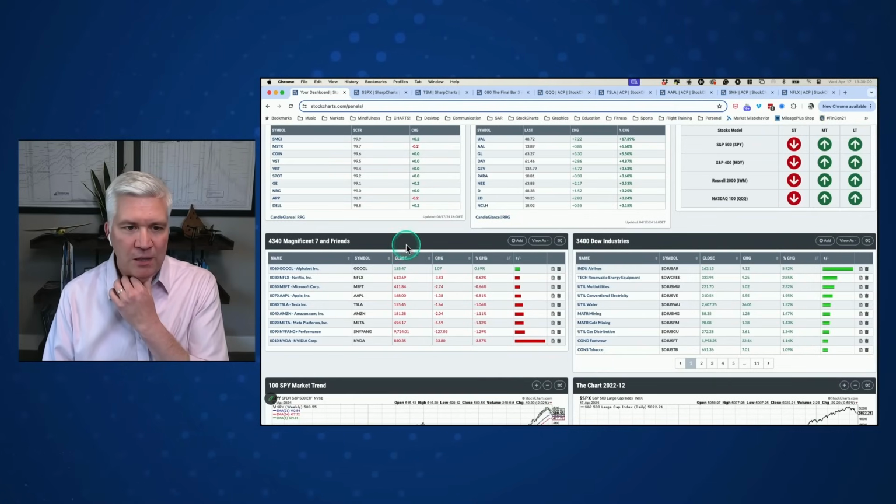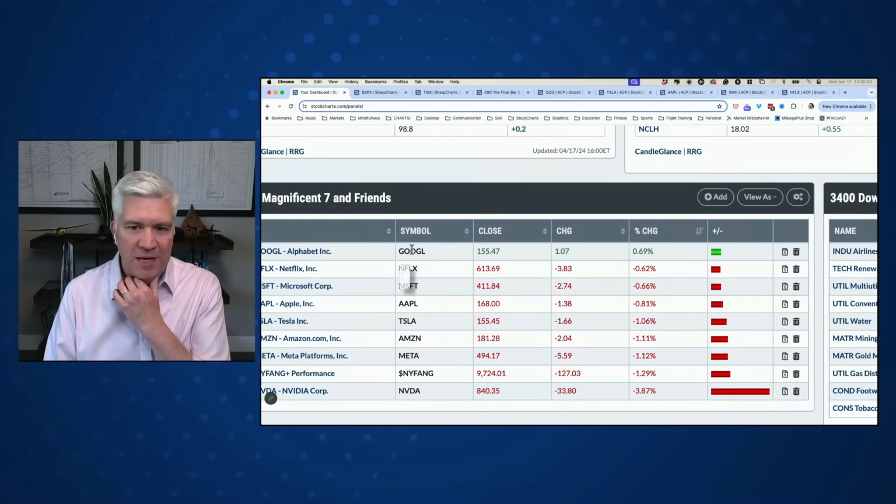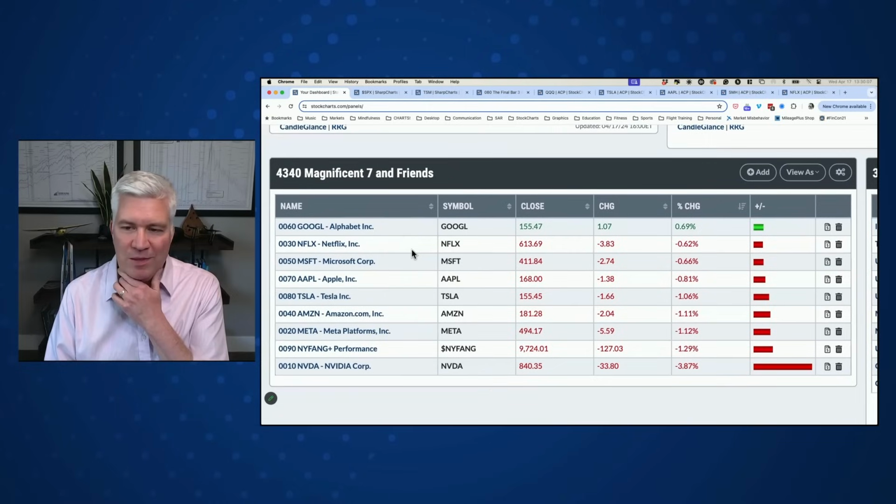Looking at what we'll call the Magnificent Seven and Friends, and again, actively looking for a better name than the Magnificent Seven.